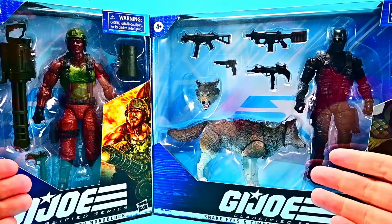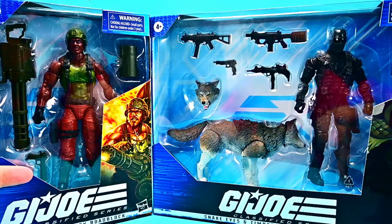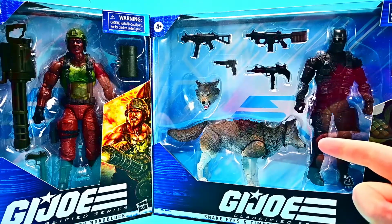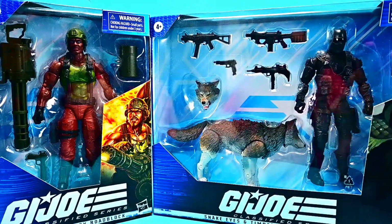Today we're looking at some awesome G.I. Joe Classified Series figures: the Amazon exclusive Heavy Artillery Roadblock and the Snake Eyes Alpha Commando with Timber Pack. So these are both very cool. They're just kind of random figures that we threw together.